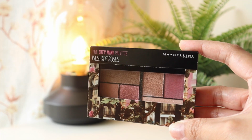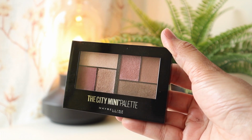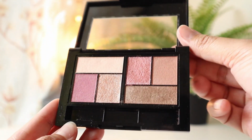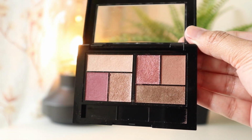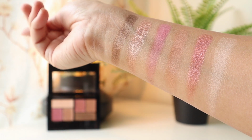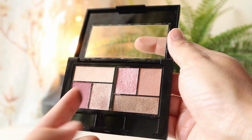Brows are done. Let's move on to the eyes now. For that, I'll be using Maybelline New York City Mini Palette. This one is West Side Roses and look at that color palette. It has a combination of deep pinks and neutral hues. It's got a good combo of shimmer and matte finish shades to create multiple looks and it's very pigmented.